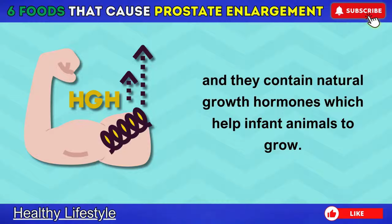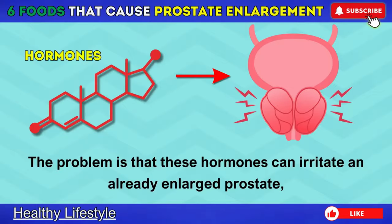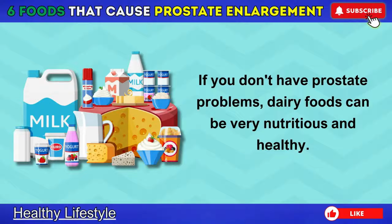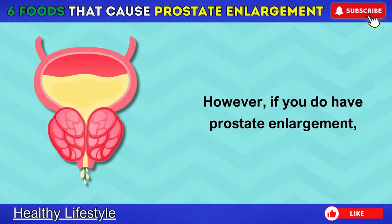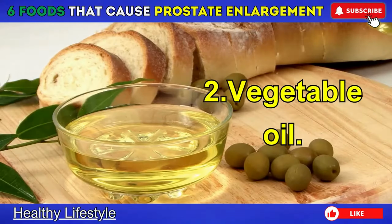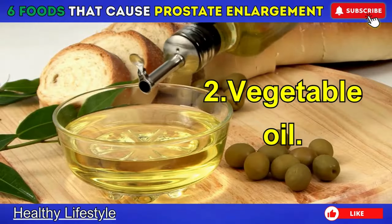they contain natural growth hormones which help infant animals to grow. The problem is that these hormones can irritate an already enlarged prostate, causing this gland to start swelling up and putting pressure on your pee tube and your bladder. If you don't have prostate problems, dairy foods can be very nutritious and healthy. However, if you do have prostate enlargement, try cutting dairy out of your diet for 1-2 weeks and notice if your symptoms improve.